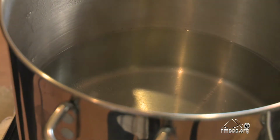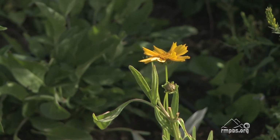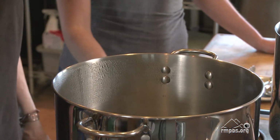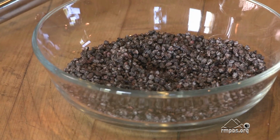Sheron, what do we have here? This is a bag of coreopsis that I grew in my yard. Many people in Colorado have coreopsis in their garden because it's a really good xeriscape plant. So you picked it, you dried it. Maybe a couple hundred flowers, picked laboriously one at a time. I could probably dye close to a pound of fiber with this. But this is cochineal. Bugs! Bugs, yes. It's a little bag of insects that feed on prickly pear cactus.